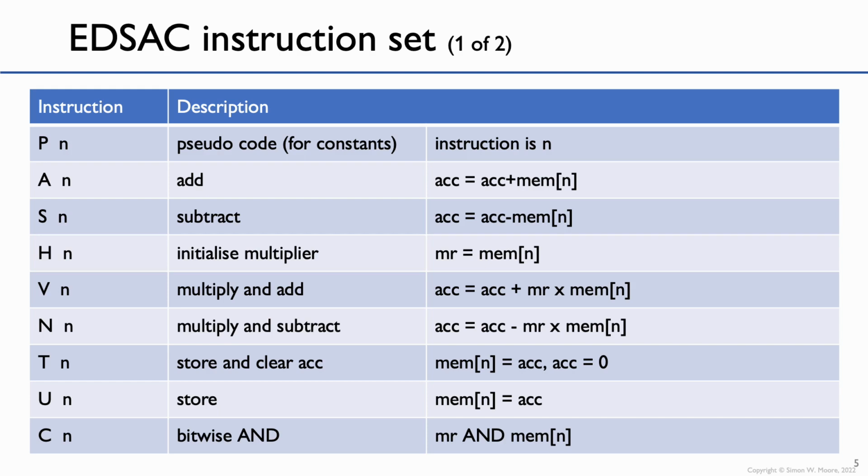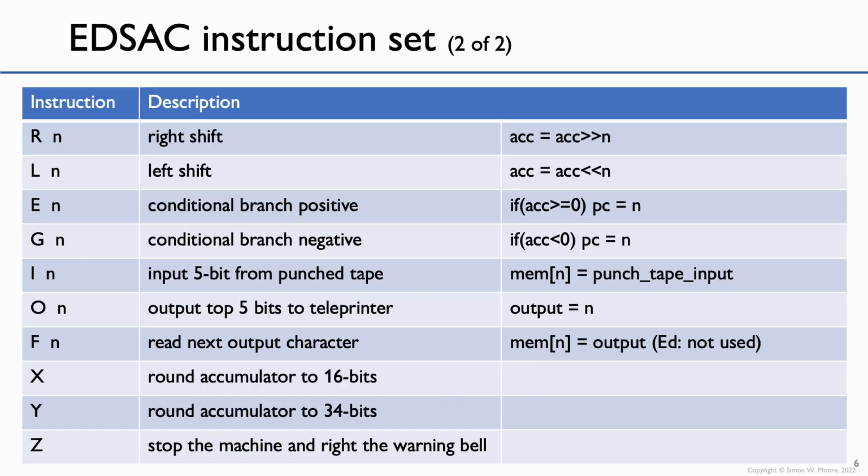Then there's the C instruction, which is a bitwise AND operation. And then we have operations to do shifts, so there's left shift and right shift. We've got some conditional branches, which basically update the program counter with a value that directly points to the branch point. So this is not a relative jump, it's an absolute jump.